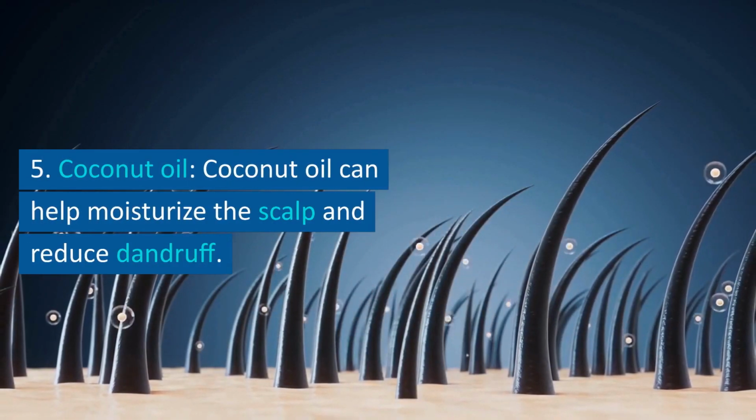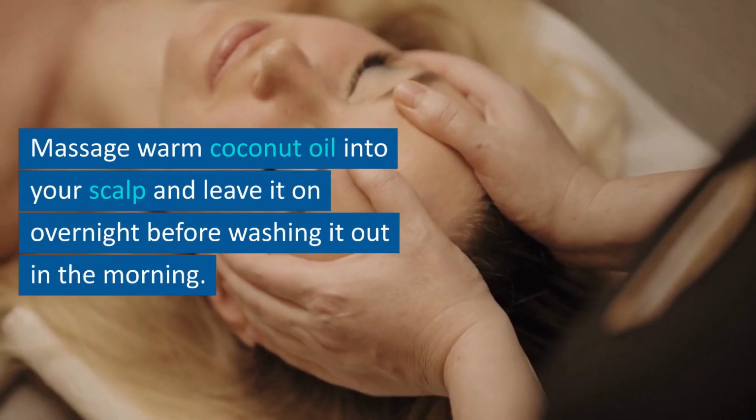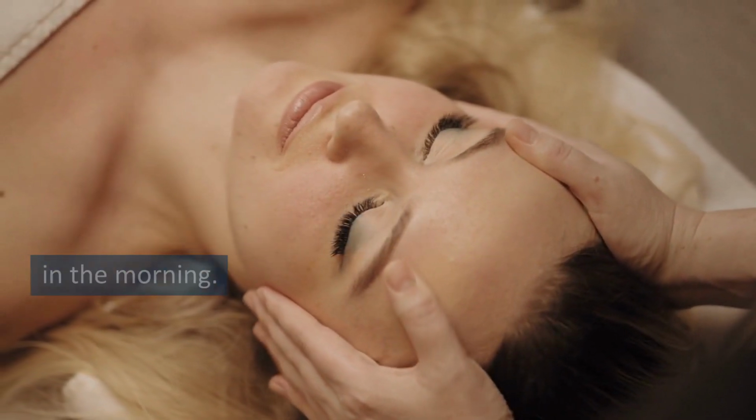5. Coconut oil. Coconut oil can help moisturize the scalp and reduce dandruff. Massage warm coconut oil into your scalp and leave it on overnight before washing it out in the morning.